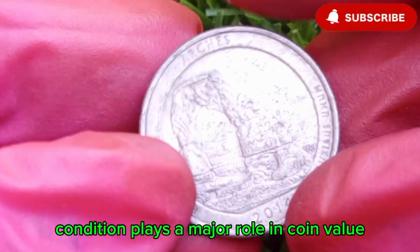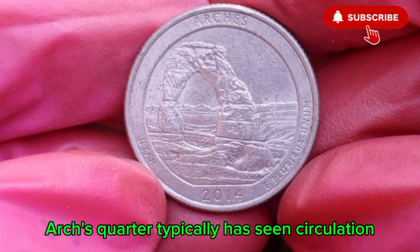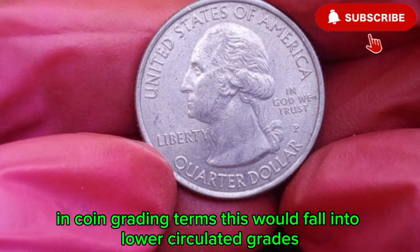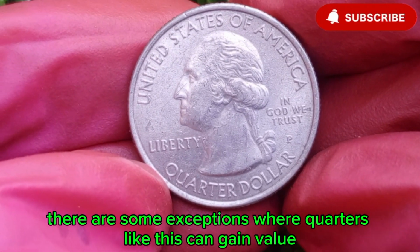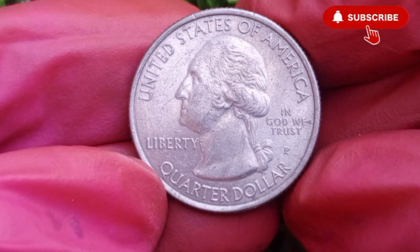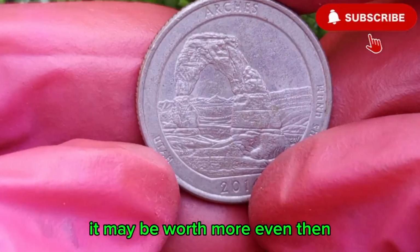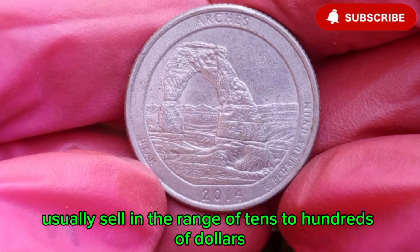Condition plays a major role in coin value. A good and worn condition Arches quarter typically has seen circulation, meaning it has scratches, fading, and wear on the high points of the design. In coin grading terms, this would fall into lower circulated grades, which usually do not attract collectors willing to pay high prices. There are some exceptions where quarters like this can gain value, but they are very specific. For example, if a coin has a rare mint error, such as a dramatic double strike, off-center strike, or wrong planchet, it may be worth more. Even then, most errors on modern quarters usually sell in the range of tens to hundreds of dollars, not millions.